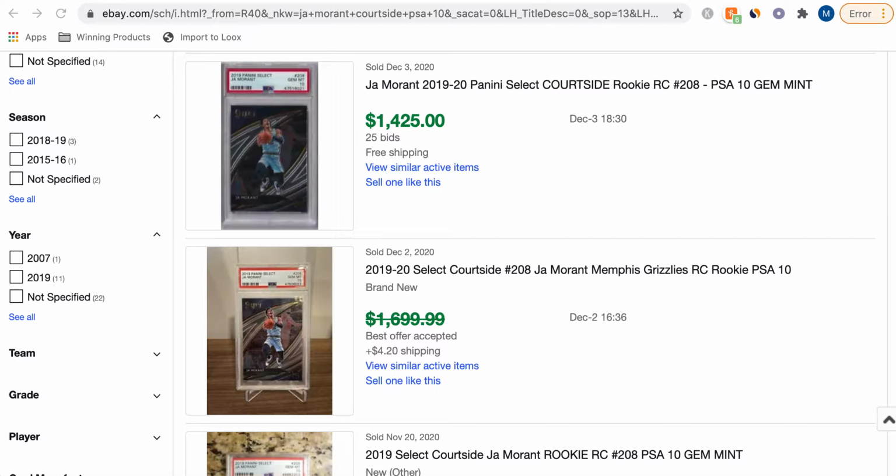Today, I'm going to bring you the top 5 basketball cards going up that you should be investing in before the season kicks off on December 22nd. There's 5 guys that I found in particular that should really be due for a spike early in the season, and you want to have your money in them now because their cards are probably as low as they're going to be.